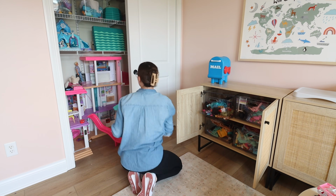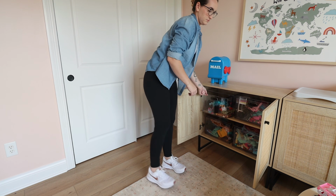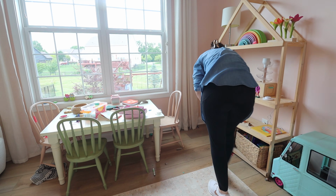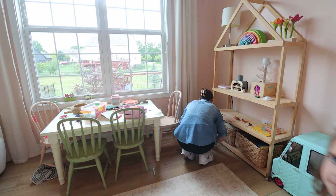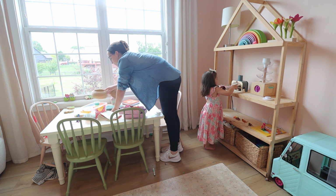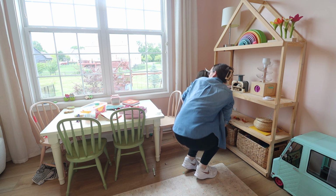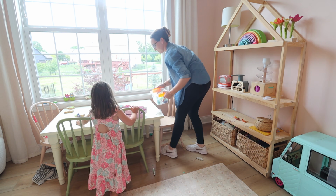The Barbie dream house can come in and out of the closet. But once I put that in there, everybody found it so exciting that it was in the closet and they love to play with it in the closet, which is fine because at the end of the day, we can shut the door. Anyway, most of the big toys, like the play foam pieces, are down in our basement, and this is where we keep the majority of the other things.